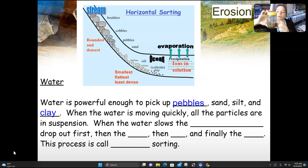You can see there's water, obviously, and then there's some sand and silt and pebbles and stuff. You can see it all in there, right? So when water is moving, I shake it up. This is a suspension. All of it's there. And you already saw some stuff settle out at the bottom, right?